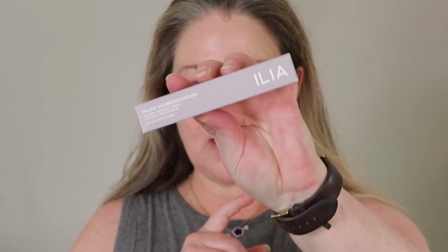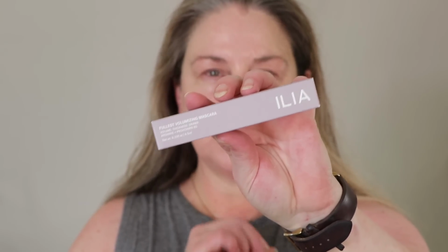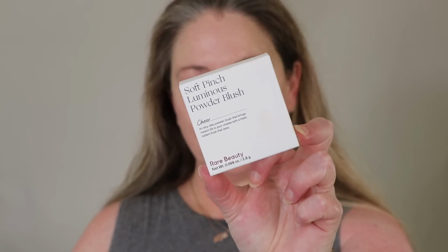And speaking of which, I mentioned in my last video that the Ilia Fullest mascara looks very much like the Westman Atelier. And I had thrown mine out because both of these brands are natural and they don't last forever. And mine smelled a little off, so I got that. When I want a really full lash, it almost looks like false lashes, but it's not spiky or clumpy, that's my go-to, so I got that. Then I got a new release, a Soft Pinch Luminous Powder Blush from Rare Beauty, and that's very exciting.